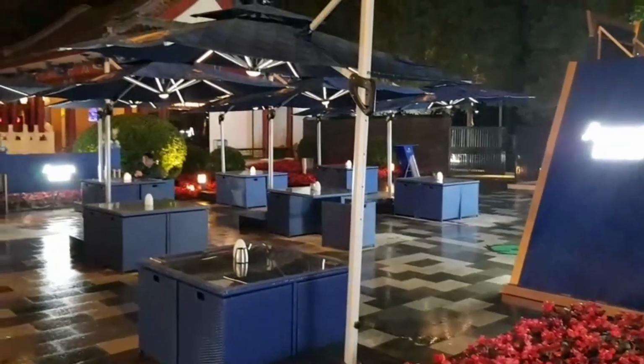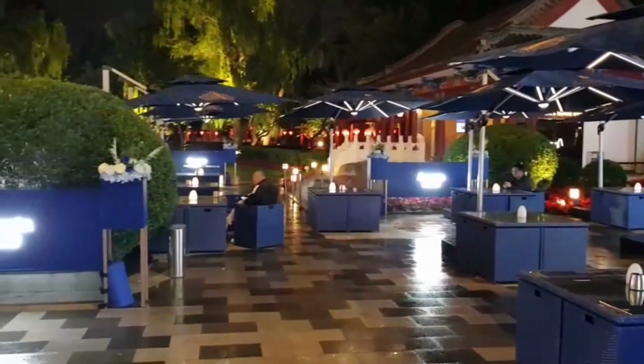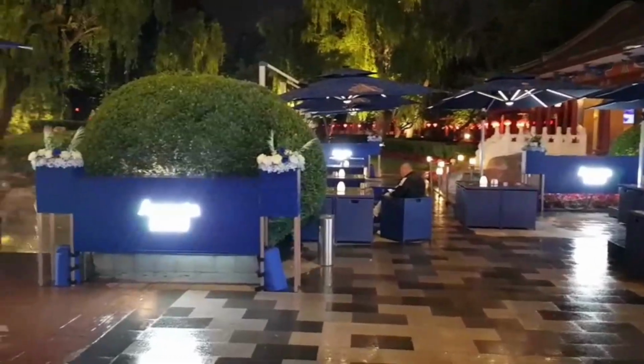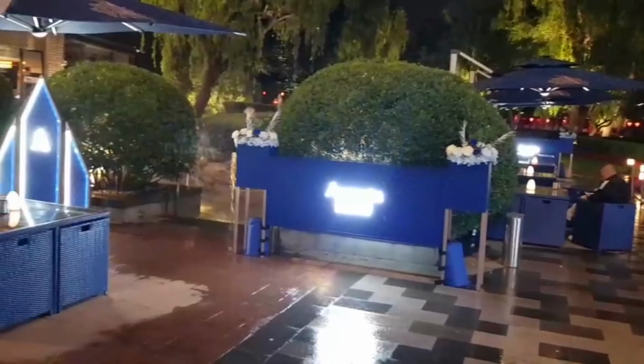This was the outside area. It's really nice in the day. Unfortunately, we didn't get any video of it in the day, and it was raining that day, so it doesn't look that great, but it actually was quite a nice garden.